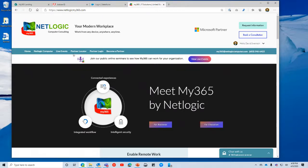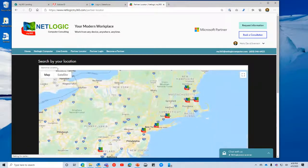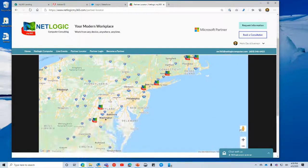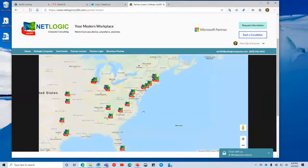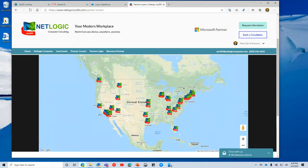Also right here is the partner locator. This is where you guys are going to want to look. So feel free to just go in here and search by your location or address. But as you can see, we have partners all over the country that are ready to help and deploy these things, new partners being added all the time. So chances are there's somebody in your neighborhood that can help out.